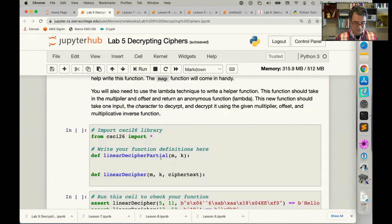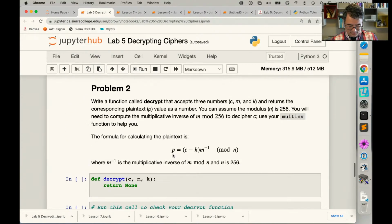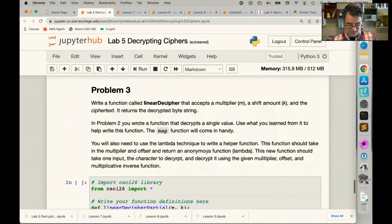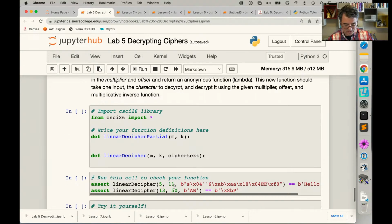So the linear decipher partial is going to return a lambda, but it's going to be using this formula instead of the encryption formula. And then the linear decipher is going to be using a map to map that linear decipher partial function onto each letter of the string. And then try it out.